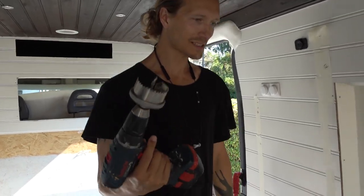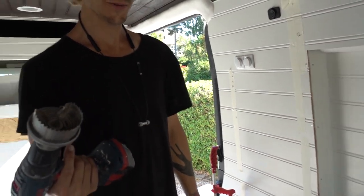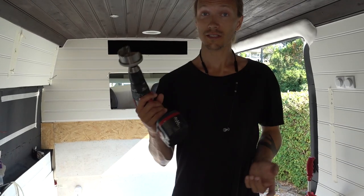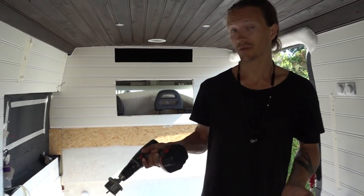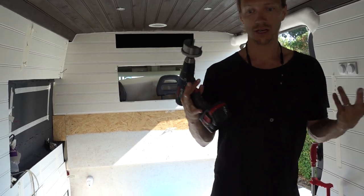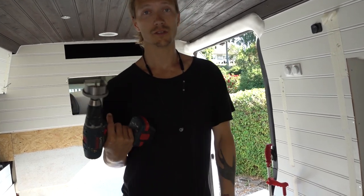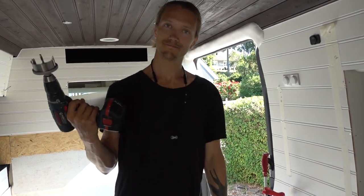All right, we got the hole saw out, and we're gonna fill this car with sawdust again. So basically this is one of the reasons we haven't put the electrics board in yet, because they're pretty sensitive equipment, and any of the building in here we're gonna do is gonna end up with a lot of sawdust.